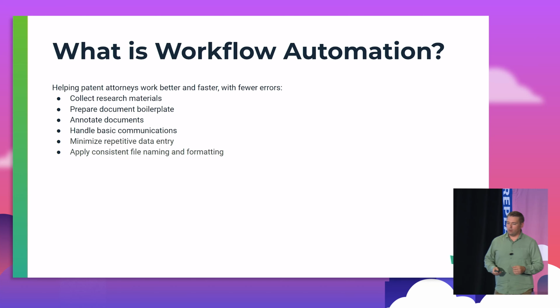So what is workflow automation? Well, in our context, a workflow is a set of steps to prepare some materials to get handed off to an attorney. Doing some amount of work, whether it's collecting documents from the USPTO, collecting documents from wherever they happen to be, parsing templates, building out boilerplate, basically anything that isn't the actual intelligent work that you're paying your attorney for. You don't want to pay your attorney to fill out forms and copy information from one to another. We do all of that so the attorneys can focus on the work they're being paid for.